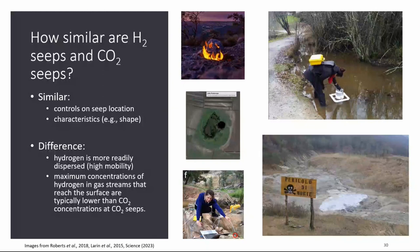And if you think about maximum concentrations of hydrogen, they're typically much, much lower than what you see at a CO2 seep in terms of CO2 concentration. But again, as the data are quite limited, it's hard to draw many more conclusions than that.